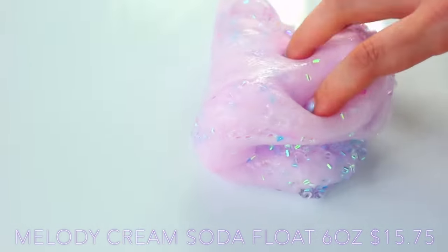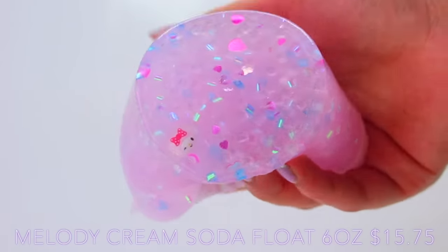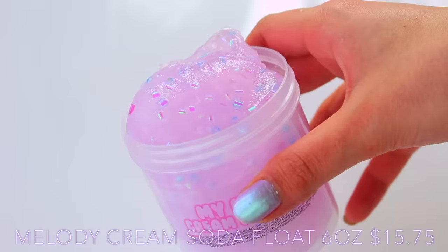So overall, I just really enjoyed it. It had a really clean scent as well. I did find though, when I was mixing it originally, it was really, really hard to stretch and kind of rippy. And then obviously overnight it turns into a jelly and turns into the perfect texture.